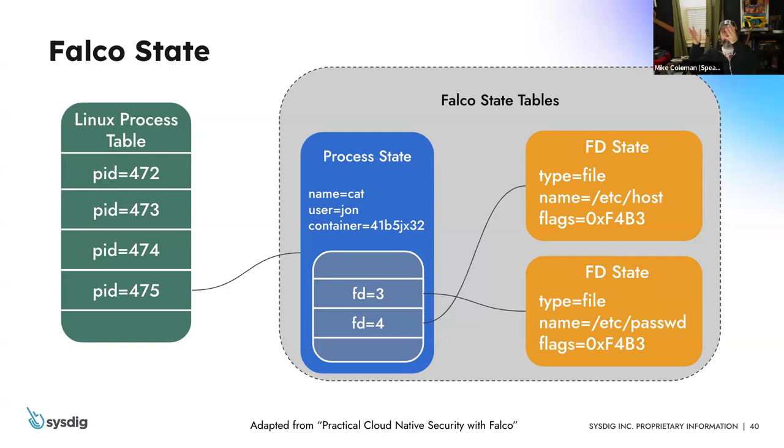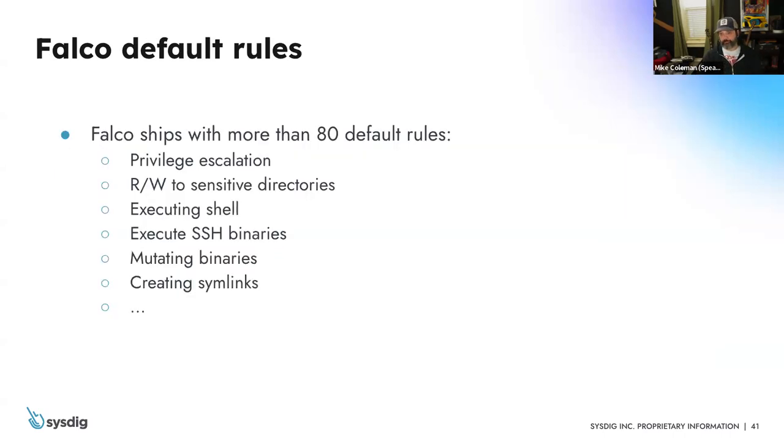Now we hold all of this in memory. So when we see file descriptor 4, all we have to do is run to the state table and pull it out of memory real fast. We don't have to pull it off the disk. And all this gets dynamically updated in real time. So that's the enrichment process.